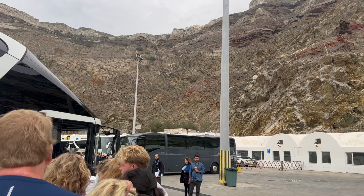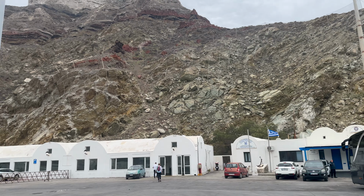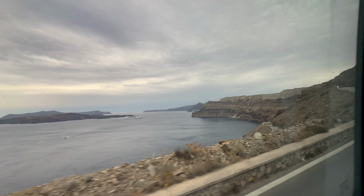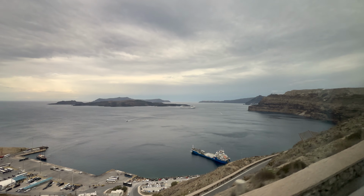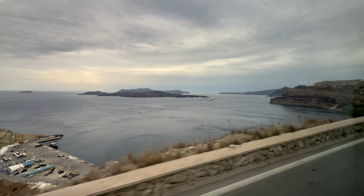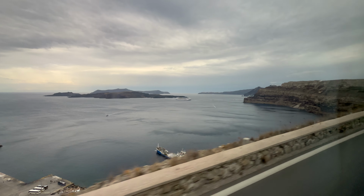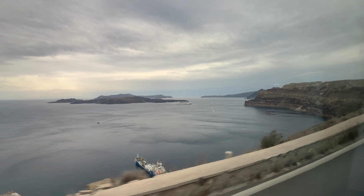All right, y'all. So we had to take a ferry to get to the island from our cruise ship. Once we got there, our tour buses were waiting for us and we started our tour, excursion, whatever it's called, right? Now, I'll say that I had huge expectations for Santorini because I've seen so many beautiful photos of Santorini. I don't know that my expectations were met, maybe because of the inclement weather.